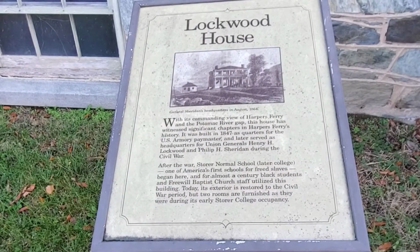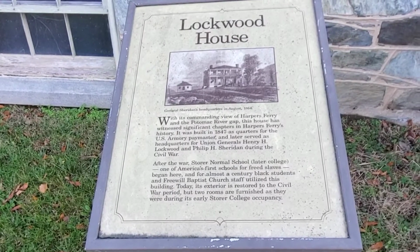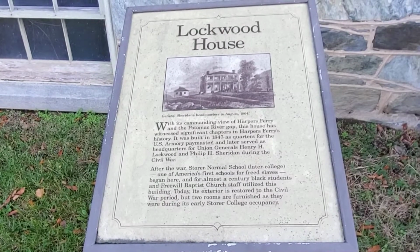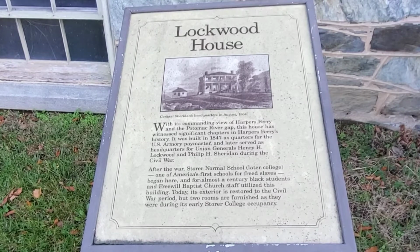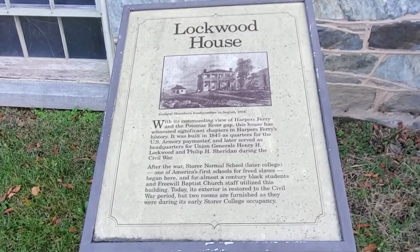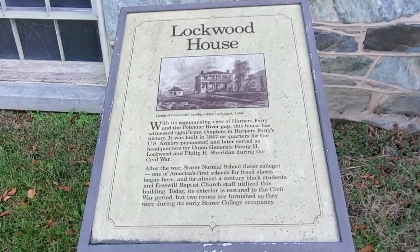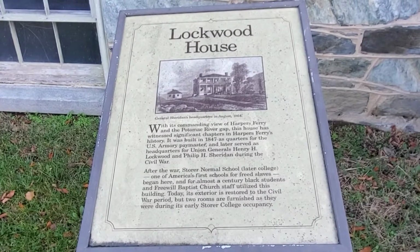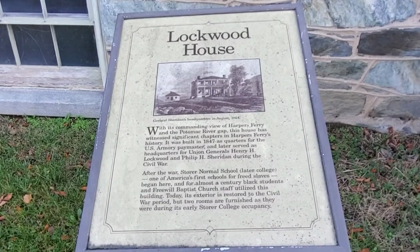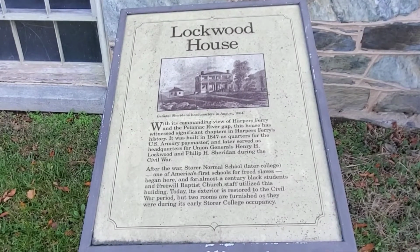The Lockwood House. With its commanding view of Harpers Ferry and the Potomac River Gap, this house has witnessed significant chapters in Harpers Ferry history. It was built in 1847 as quarters for the U.S. Army Paymaster and later served as headquarters for Union generals Henry H. Lockwood and Philip H. Sheridan during the Civil War. After the war, Storer Normal School, later college, one of America's first schools for freed slaves, began here. For almost a century, black students and Free Will Baptist Church staff utilized this building. Today, its exterior is restored to the Civil War period, but 2 rooms are furnished as they were during its early Storer College occupancy.